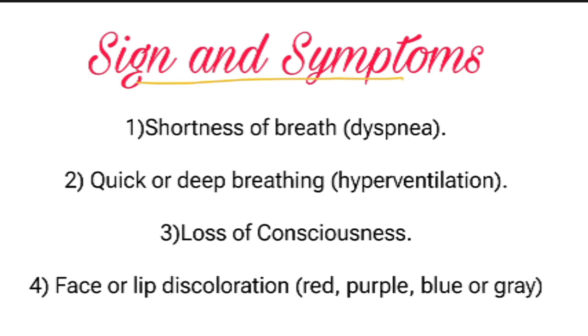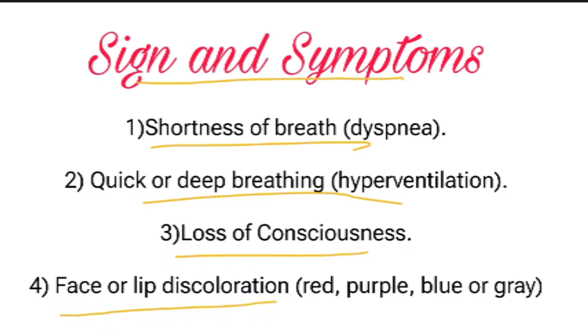Signs and symptoms: the breathing pattern is very irregular. The breathing will be very short, very deep and very quick, and after some time the baby loses consciousness and there will be a discoloration in the face, lips, extremities and all. These are the signs and symptoms of birth asphyxia.